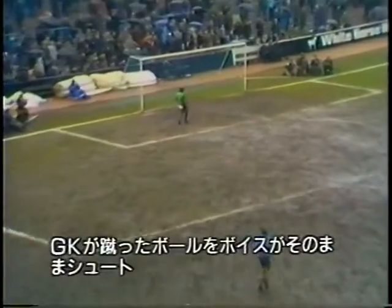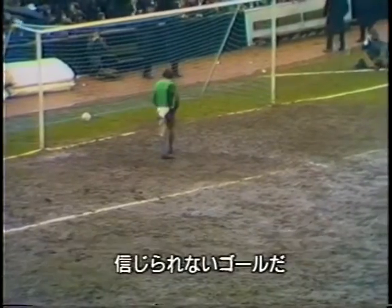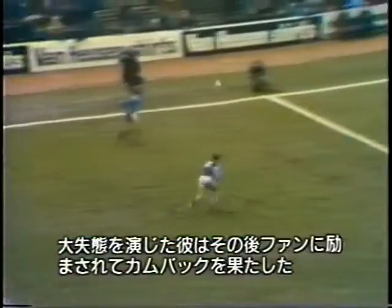Straight back from Boyce! What a goal! What an unbelievable goal!